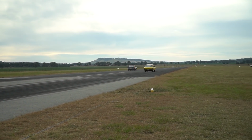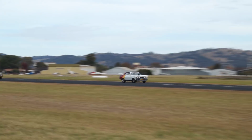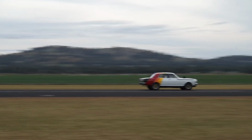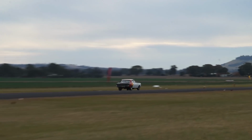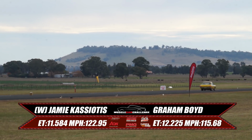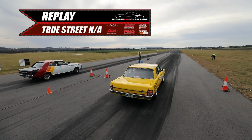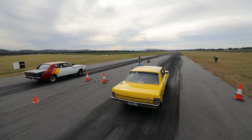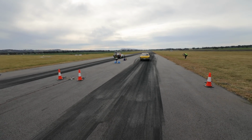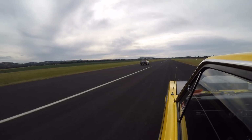The Rainbow, the better launch, and now it looks like the better top end power as he pulls away in that Prestige Motor Gallery Falcon. Over the finish line, gets the win, 11:58.122. Not bad for a naturally aspirated big car like that here at Cootamundra. Let's take a look at the replay now between these two. You can see very even reaction time, but the Rainbow just has the better launch and the extra grunt up top.